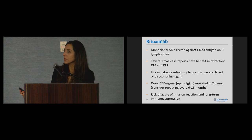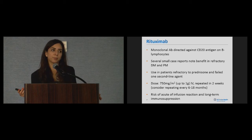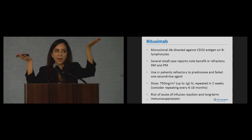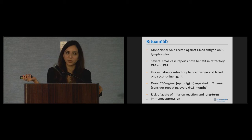Rituximab is considered an agent used more in patients with refractory or severe disease, patients that have tried some of the more common agents. The reason is that there's more risk with rituximab. It depletes your CD20 B lymphocytes, and there's a possibility of an acute infusion reaction. There's a possibility of long-term immunosuppression, which is why we move it to a third line agent. When we talk about that risk and benefit scale and the risks start potentially outweighing the benefits, that's when we start moving medications down the line rather than first line agents. But it can be quite a helpful drug if you're having a severe flare or have severe persistent weakness.